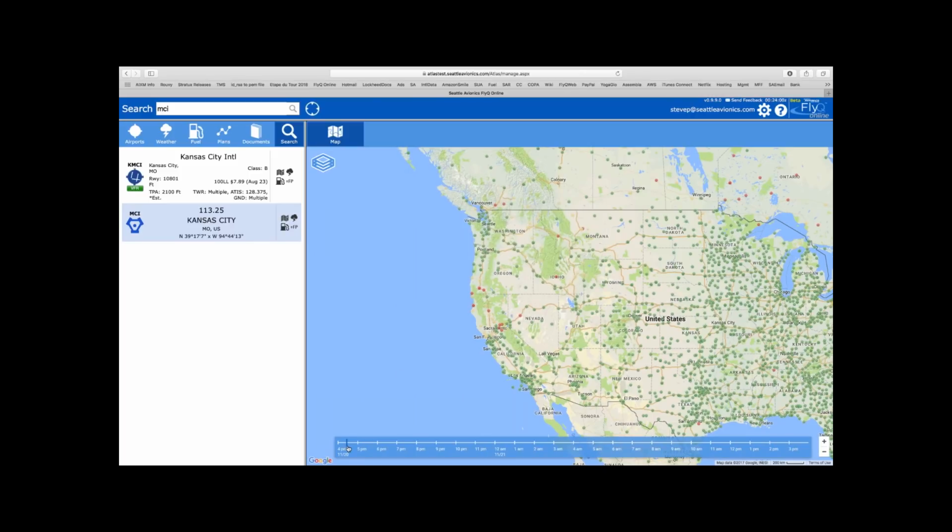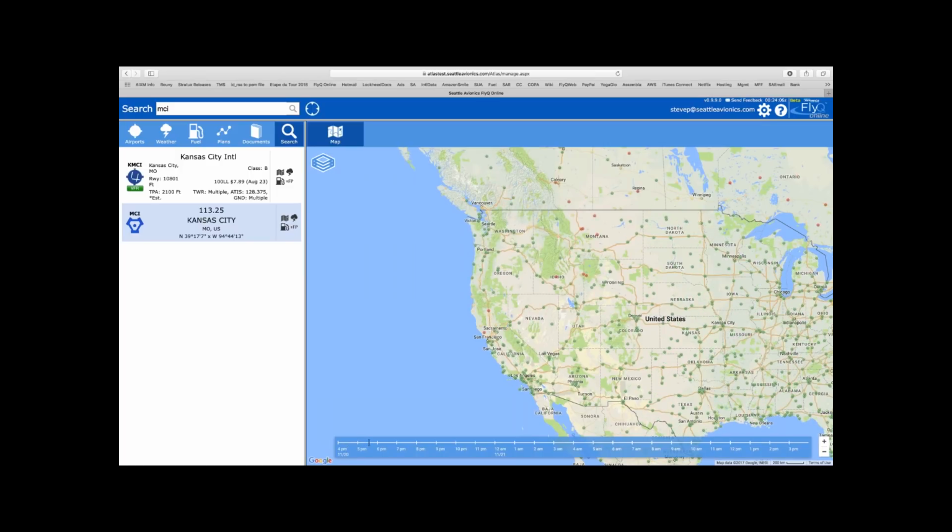Let's move the time slider though forward. Let's see how things change in the next hour or so. So instead of 4 o'clock, I'll make it say 5:30. Notice that the number of dots is thinned out. Again, that's because now we're looking primarily at TAFs, not so much at METARs.